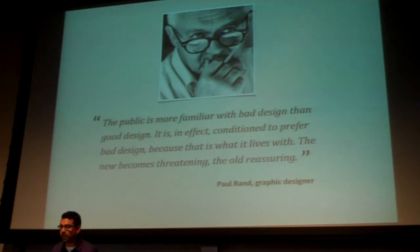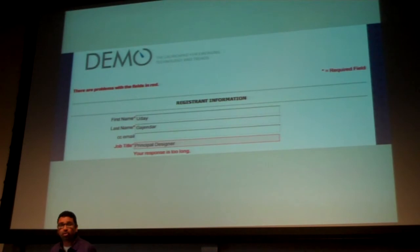It's new, it's different, right? So when we go around the world, we look around the web, and we see stuff like this, we think, oh, okay, that's fine. Well, no, it's not fine. It's actually bad. It's inexcusable.